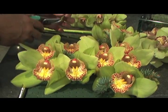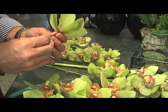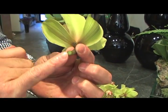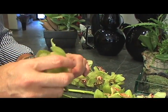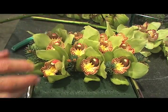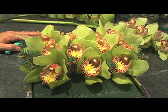And you just do the same thing with that one. Keep it at a little bit of an angle, because it's easier to pin into the styrofoam. And we do the same process again, and you can create a little centerpiece.